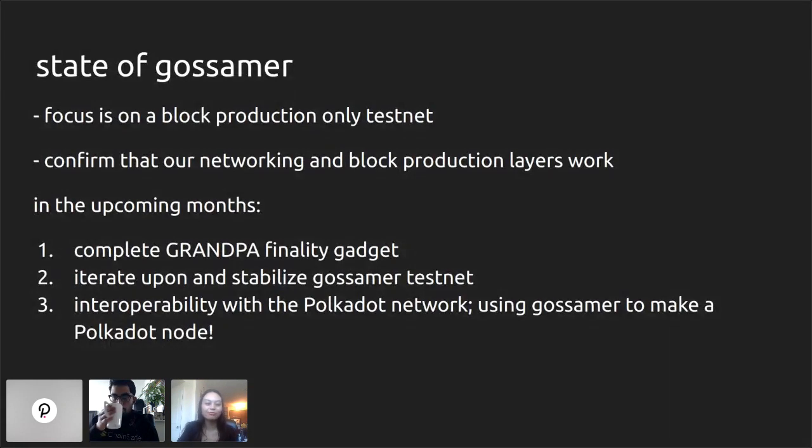With the other components like SCALE or the trie, it's easy to make unit tests to know that it works. But with things like networking and block production, the only way to really test it is to make an actual network and see if anything goes wrong. So that's where we're at right now.